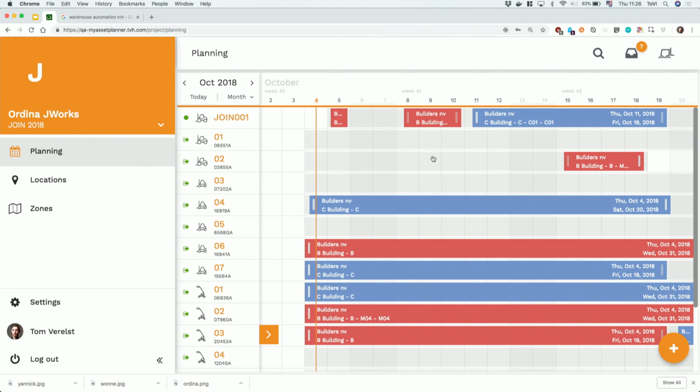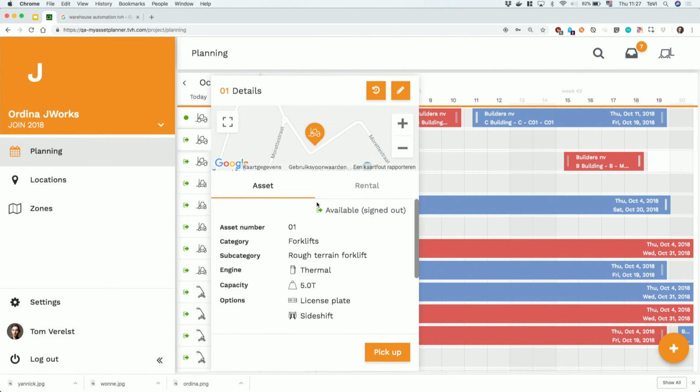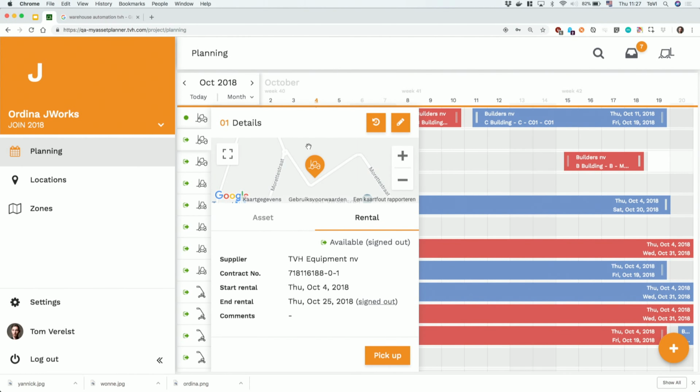So this is how the planning looks. On the left here, you see all the machines that were ordered or that they have in their own fleet. You can click on this, and then you see all the details that you need. You can see where it is located. This is data we get from the tracking units.